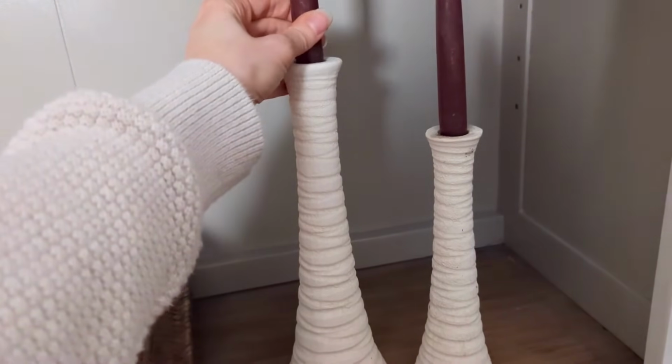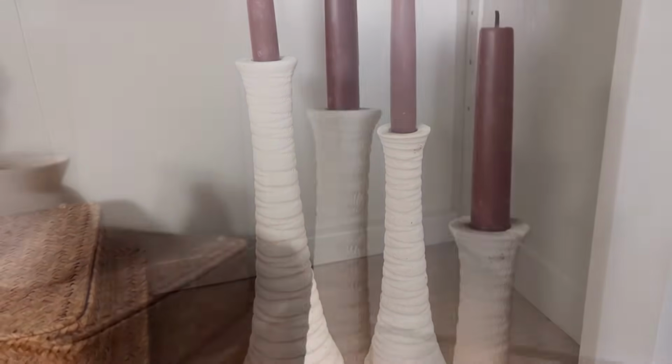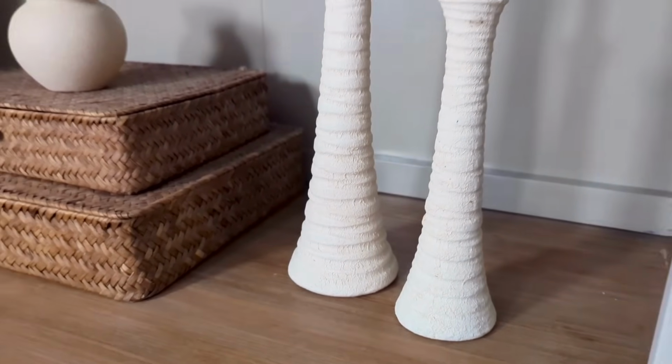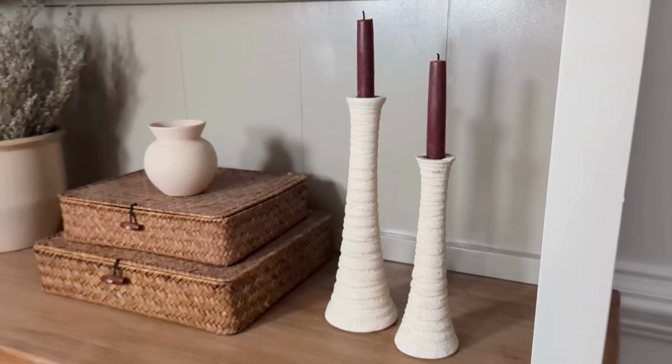I wouldn't normally put them here just because it's not very realistic. I would never actually burn a candle here in this hutch with the shelf where it is right on top of these. So that's just a little pet peeve of mine. I don't really like seeing candles where candles wouldn't naturally go, but just to show you what they look like, I thought that they were a great deal.